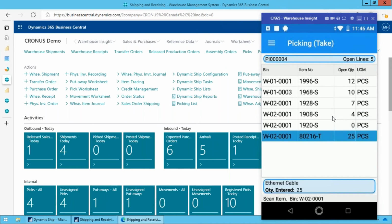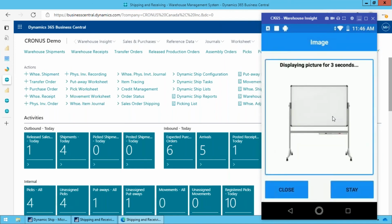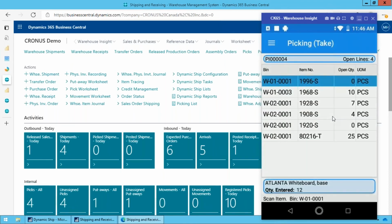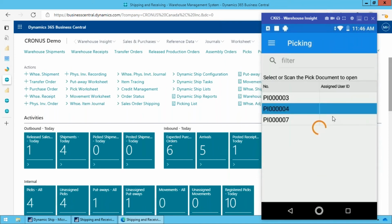Usually, it's scan the bin, scan the item. As soon as I find the barcode for that item that I want, which one is it? As you saw, I've got a sheet of 1 million barcodes here, several sheets of 1 million barcodes. Scan bin, scan item. Option to look at the picture, enter the quantity, and I'm good. I've just executed that pick.